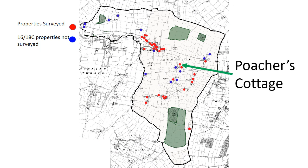Moving on to Poachers Cottage, this was one of the 16 houses we studied around the greens, mainly to the south of the parish. Most of them were farmhouses that farmed the increasingly enclosed land, some with relatively large holdings. Unlike many farmhouses, those in Hempnall were not subdivided during the lean times in the mid-19th century.